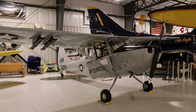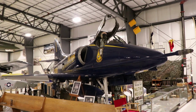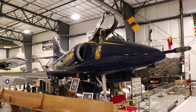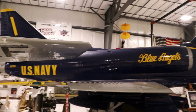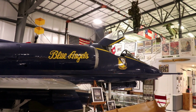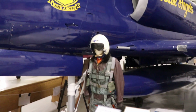That L-19 Bird Dog was used in Korea. And these are always great to see even if they aren't doing a show. A Blue Angel. These A4 Skyhawks are used by the Navy for amazing air shows, which I have seen and done a video on by the way. But despite their show capabilities, these things can carry around 10,000 pounds of bombs, missiles, and rockets too.